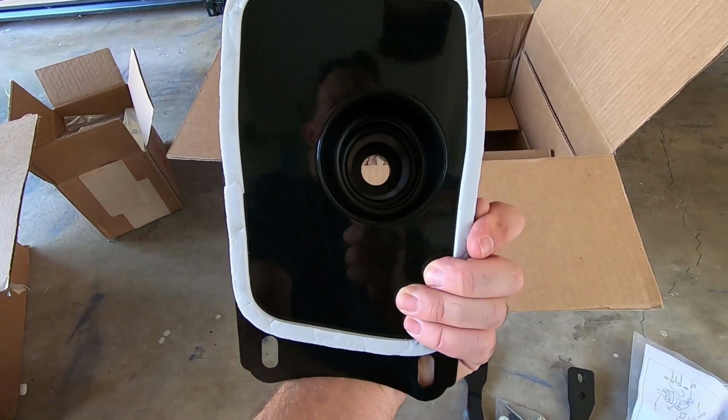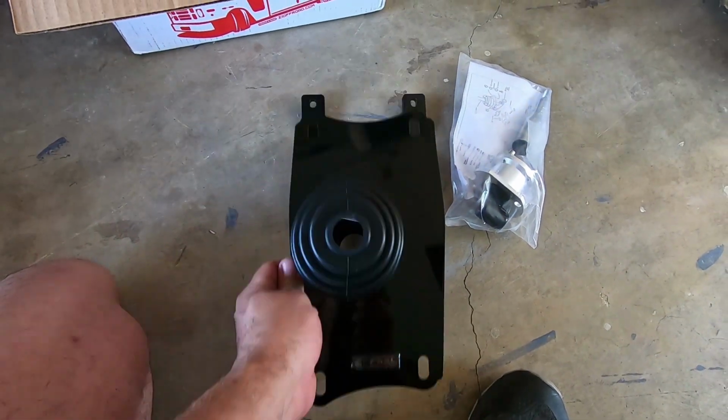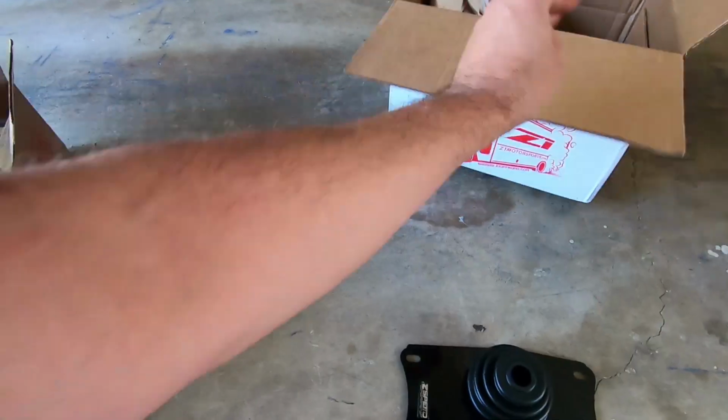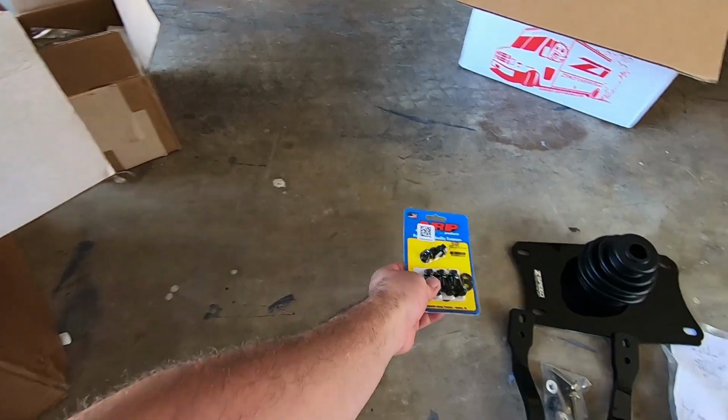As I said, everything is shifted back half an inch. It's got grooves, so hopefully we can slide it front to back. Excited about that piece. That's out in that box. While we're in there, might as well, right? So ARP clutch bolts.